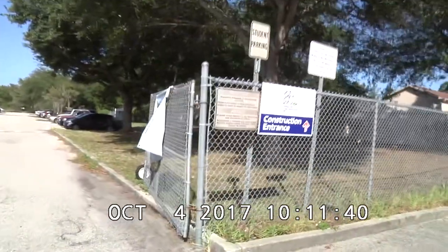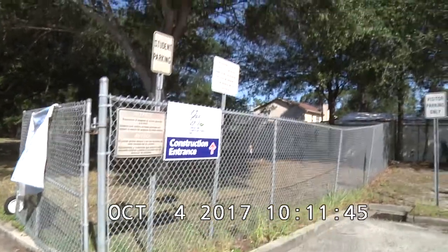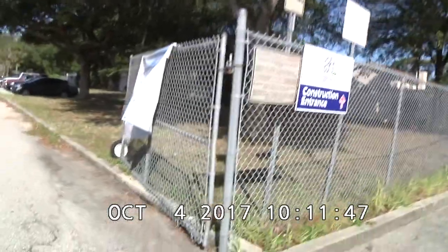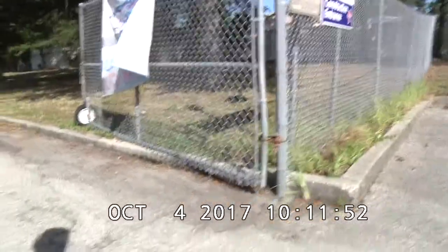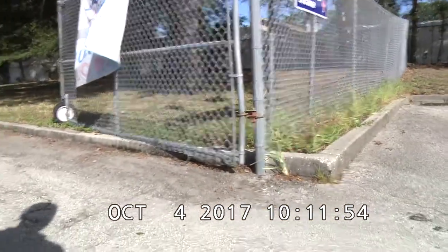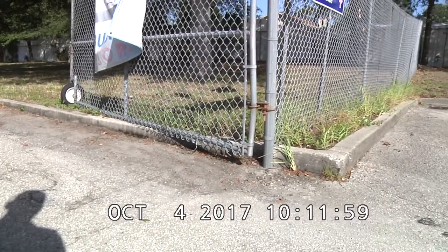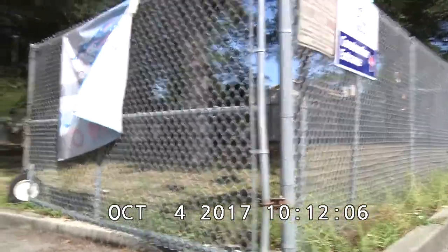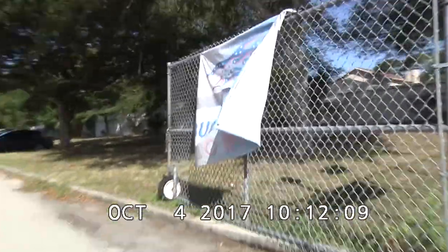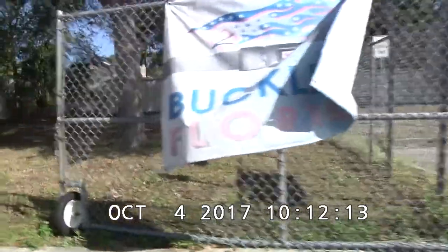As we come here, we're going to note the Creative Contractors Incorporated construction entrance sign, clearly posted. We're going to note, first of all, that at the entrance, the right or north side gate, where it connects at the bottom, is damaged. Zoom into that so you can see it. At the bottom, it's bent. We'll see that some kind of a school sign is here, and it's coming down.